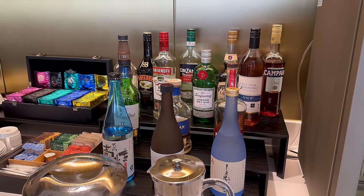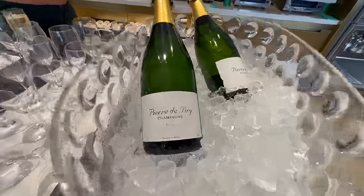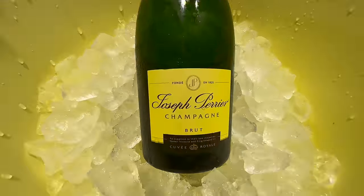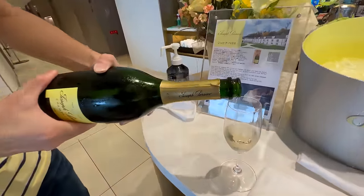We just ordered our food on our phone. It's gonna take a while for them to bring it out to us. So now we're gonna check out what we can get from the bar. You can help yourself with champagne, sake, spirits, and wine. For non-alcoholic, there's also soda, coffee, and tea.